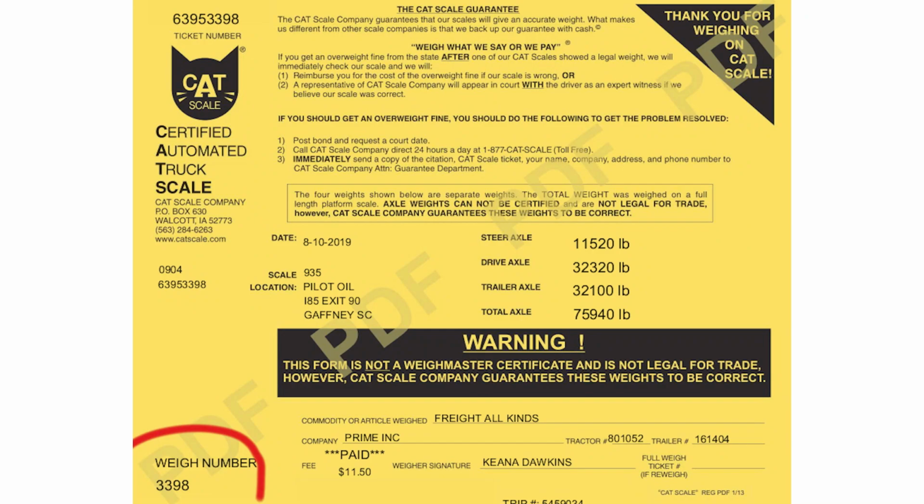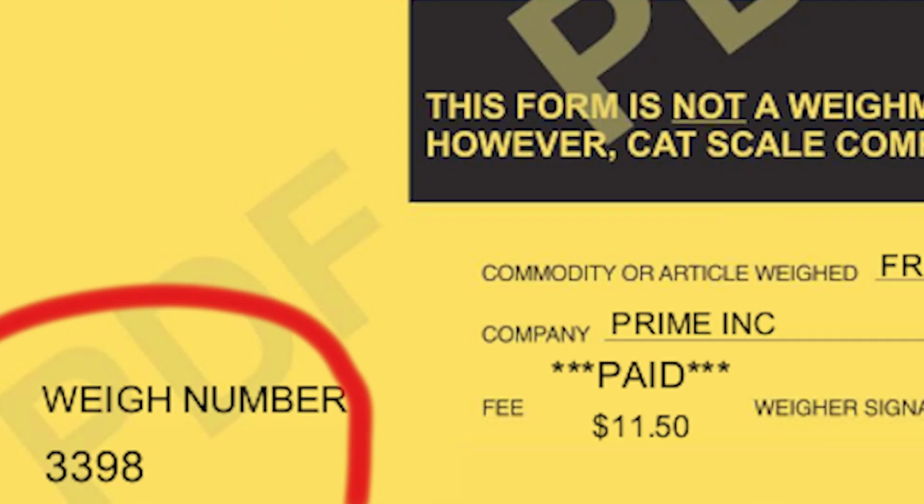Say you get the scale ticket from the woman at the counter and you need to reweigh because you're overweight. You need to slide your tandems, go back outside, slide your tandems, come back up on the scale, push the little speaker button. Charlie Brown's teacher's gonna go, wah, wah, wah, and she's really saying first weigh or reweigh. You say reweigh. She's gonna ask you for the 4-digit number on the corner of your ticket. You know why? Because that's gonna bring up all your previous information.